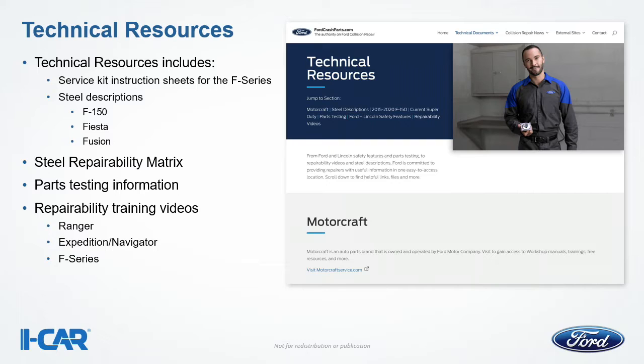We talked about the steel repairability matrix. We're going to be talking about that. Parts testing information, OE versus aftermarket. Pretty straightforward from the OE side of it, but we have some work to do to make sure that the insurance companies and the insurance industry understands that.